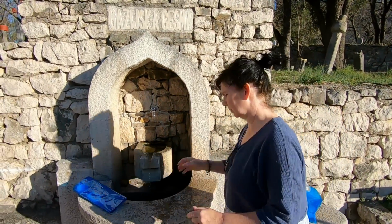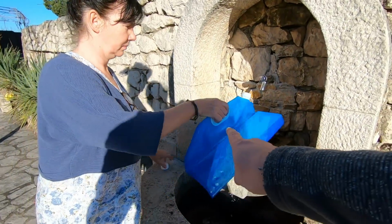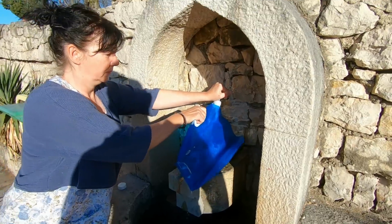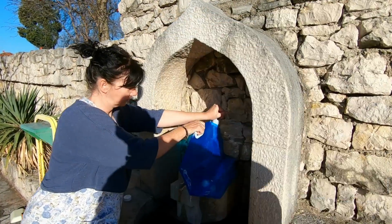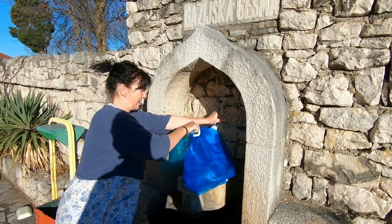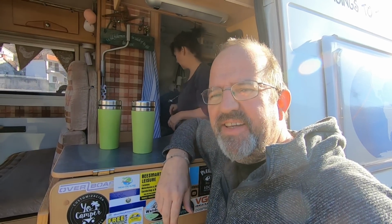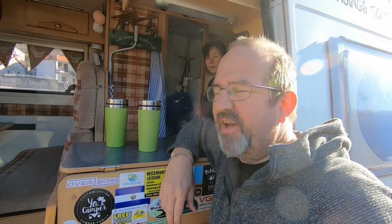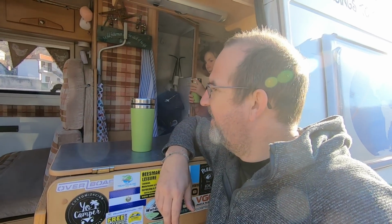So these bags that Marianne's using here are perfect for getting under little taps, because there's no way we'd get our big water tap under that tap. And mountain water is absolutely lovely. So we're all topped up with water. Coffee is made. And today we're going to start heading south down towards the border of Montenegro. It's not actually that far, so probably a couple of hours drive today.